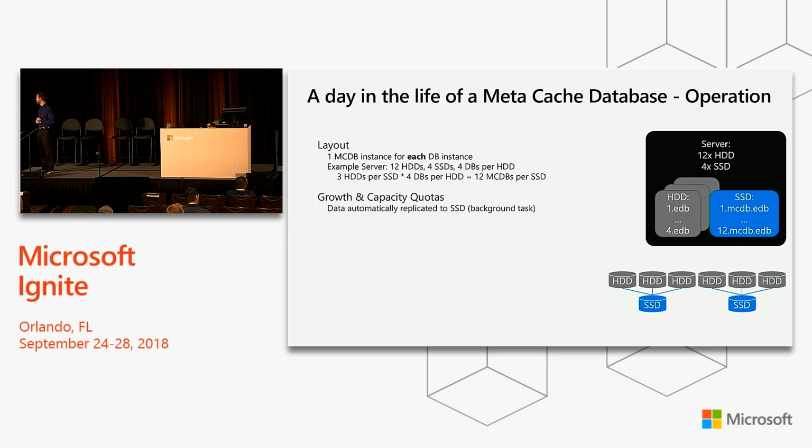From that, you can see, okay, we need to find a way to size these properly. How do we do that? I'll get into that in a second, but before I talk about sizing, I want to give you an idea of how we replicate content. There are 2 ways that we can get content into the SSDs. The first one is what we call organic growth.